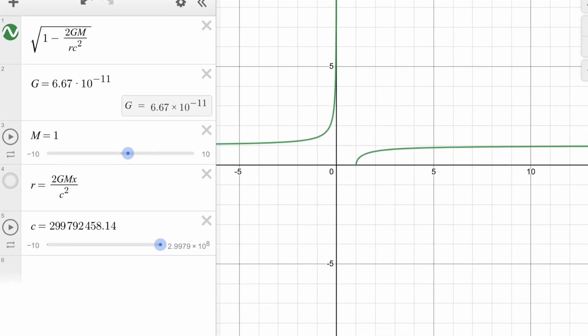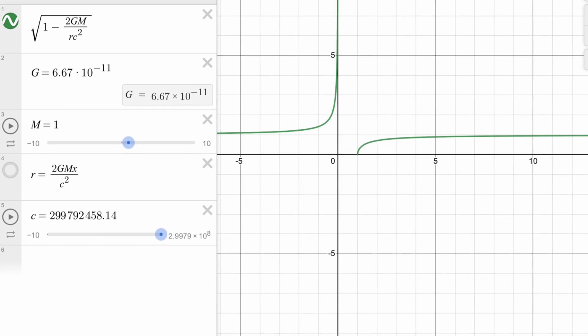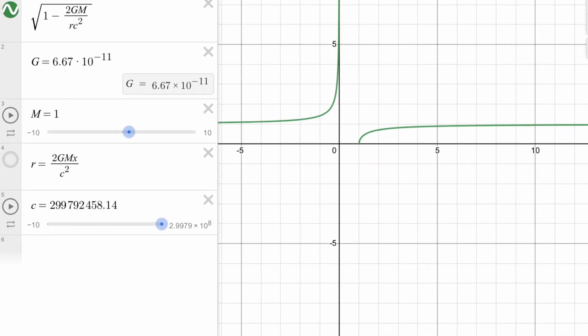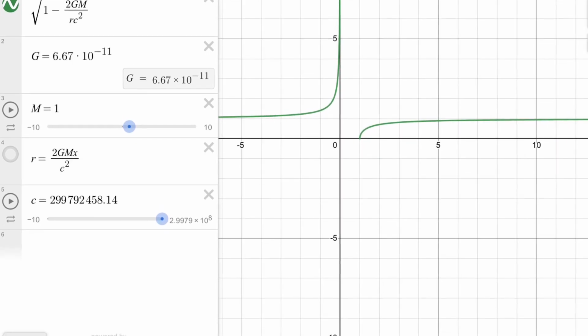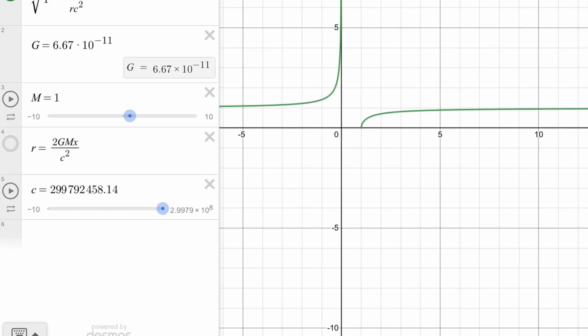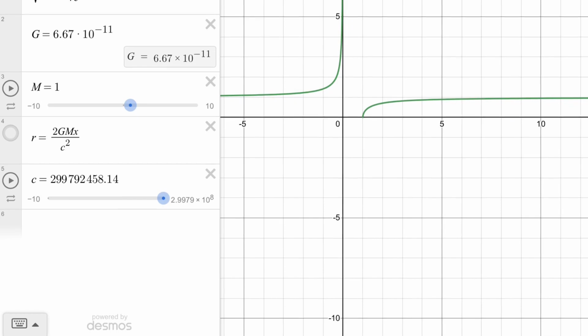Because if you try and plug in the formula, you get an imaginary number, which 99% of the time in physics, if you get an imaginary number when you aren't specifically supposed to, physics is basically saying you can't go here. That's all it's saying. Now, if black holes don't exist, then how come there's no light emitted from a, quote, black hole?